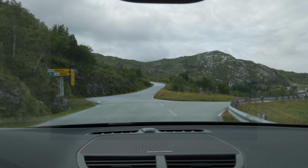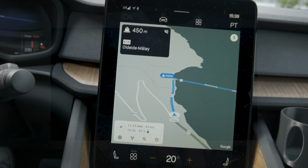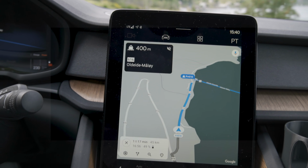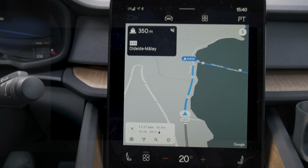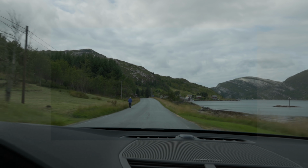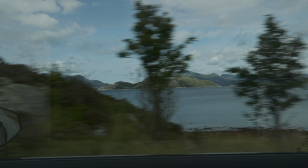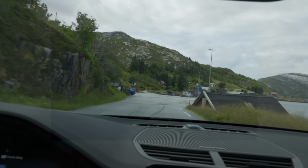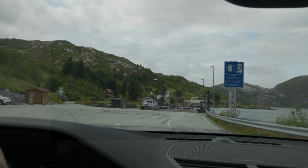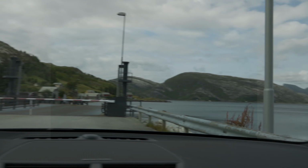So I don't know when this ferry crossing is. The GPS is saying, I've set the destination to Åheim just to navigate us along the coast, but 45 kilometers will take 1 hour and 17 minutes. So we may be waiting here for a while. But that doesn't matter because this view is totally worth it. Wow. Okay, we just have to wait. I have to look online when the ferry will arrive.